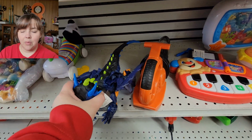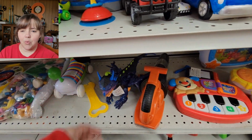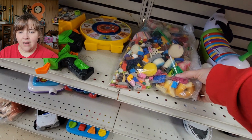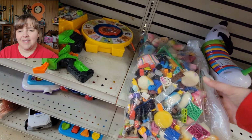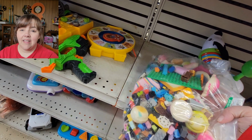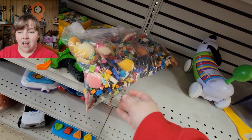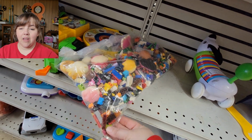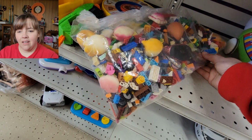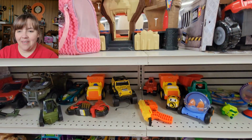This dragon here, I do always pick up dragons and dinosaurs and stuff, but some pieces on the wings were a little broken. So I decided to put that back. And here with this Lego bag, I was looking for figurines. Probably isn't any in there, none that I saw at least, but you know, it's always fun to look. I don't know Lego enough to know, like, oh, that's a corner of, you know, or I know a lot of people enjoy it. That's about as much as I know.